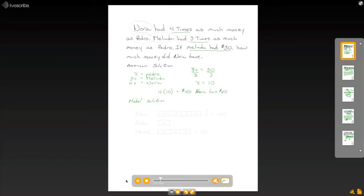Nora, that's the one person, had 4 times as much money as Pedro. Pedro's another person. Melinda had 3 times as much money as Pedro. Melinda is our third person. If Melinda had $30, how much money did Nora have?